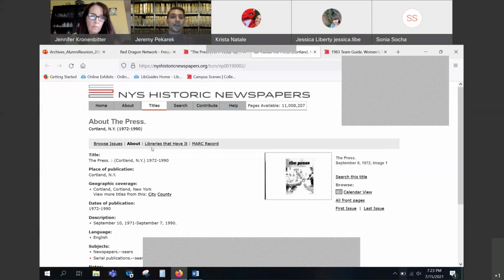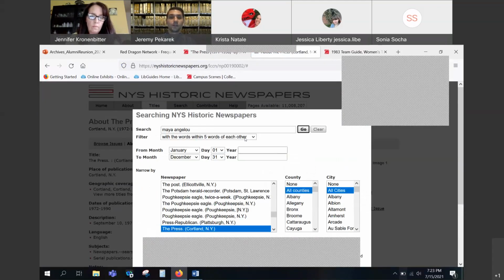You can see we're at the press, just the title from 72 to 90. If you wanted to search within this newspaper, just click right over here where it says search this title. I was running a search for Maya Angelou earlier, so you can see right here, it's already got the press on there. So you know you're searching within that publication.